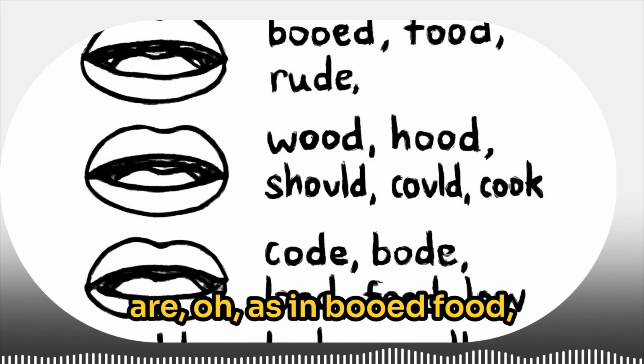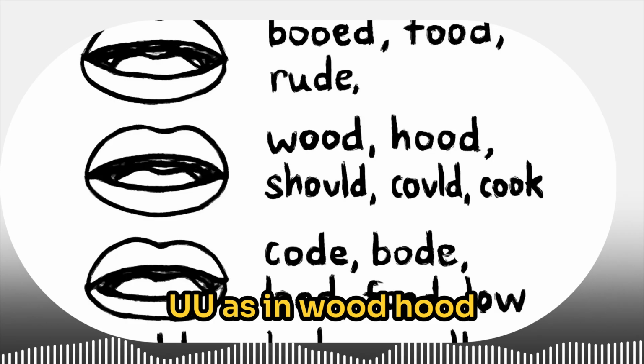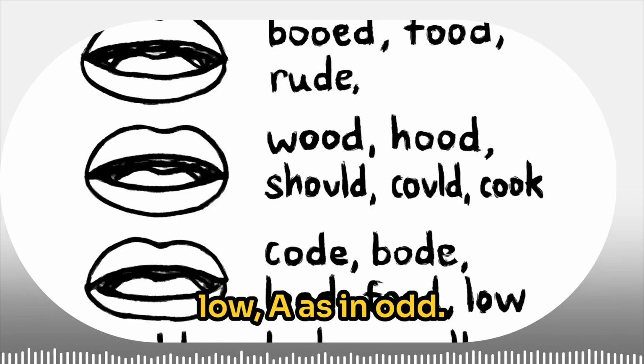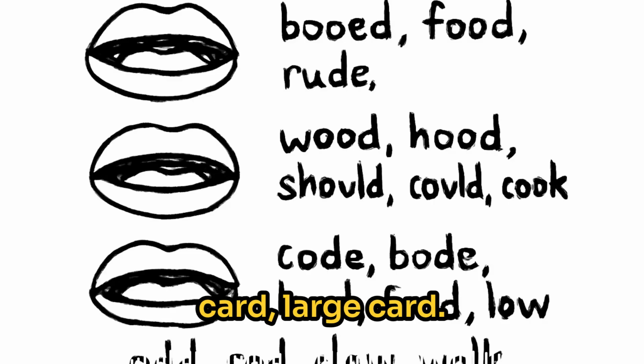The back vowels are OO as in booed, food, rude, prude, to, lewd. UU as in would, hood, should, could, cook. O as in code, bode, load, toad, low. AW as in odd, sod, claw, walk, talk. AH as in hard, barred, card, lard, scarred.